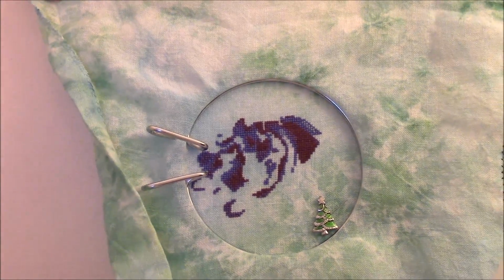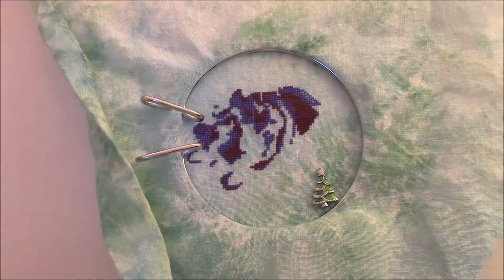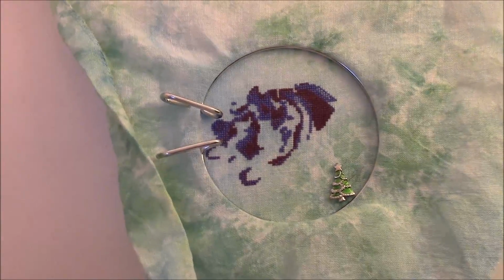32 count linen by Fabrics by LJ, and it's just a lovely sort of mottled light green with hints of blue. Anyway, so I worked on her a little bit on Thursday, and then I worked on her almost all day Sunday. And so there we are.